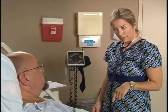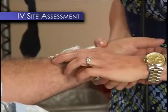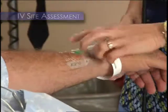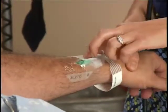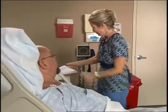I'm just going to take a look at your IV site. Has it been bothering you? No, it hurt a little bit when they first put it in, but it's been fine since. When assessing the IV site, check for redness, edema, or drainage. Any of these findings is an indication that the IV site should be changed. It looks good.